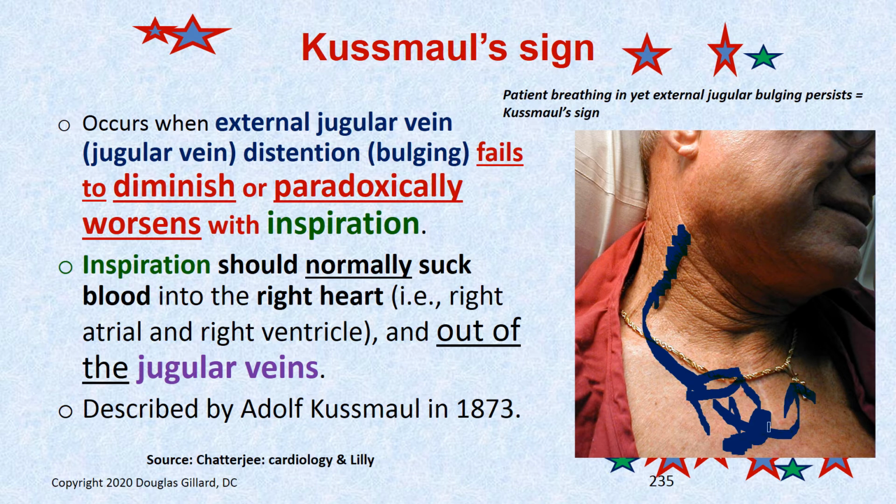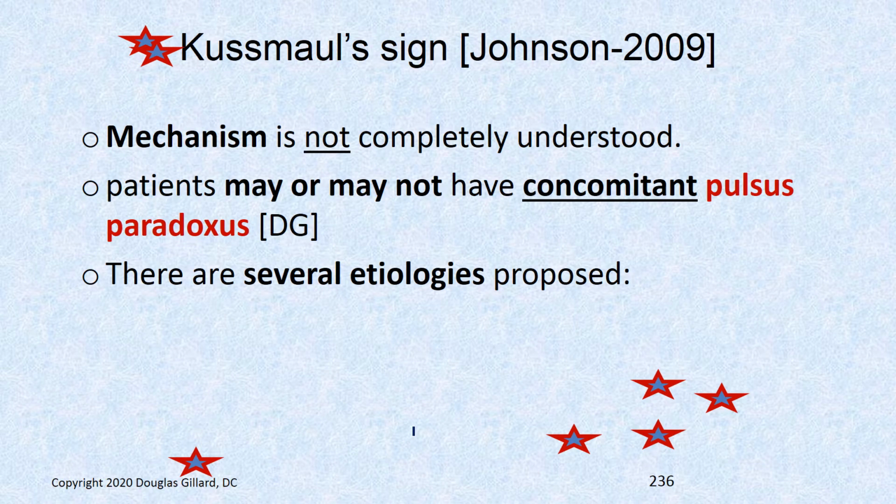Another cause is a severe strangling of the heart, as we'll see. It was described and named by Kussmaul way back in the 1800s. He also discovered pulsus paradoxus. The mechanism for this is still a little controversial, but we think we have a pretty good story, though it may in the future turn out not to be the mechanism, but let's tell you what we know so far.